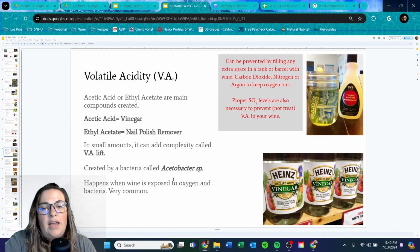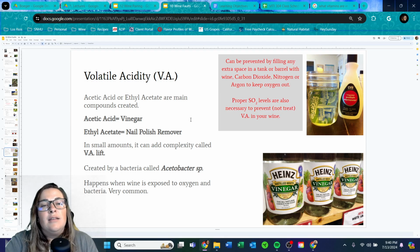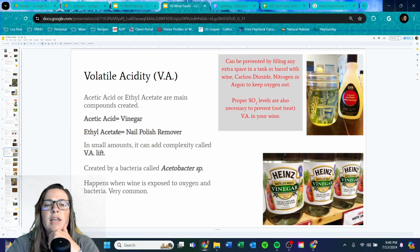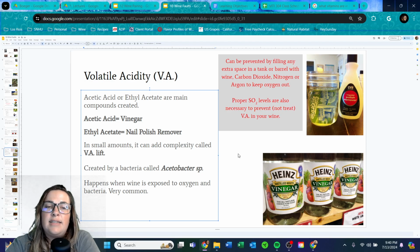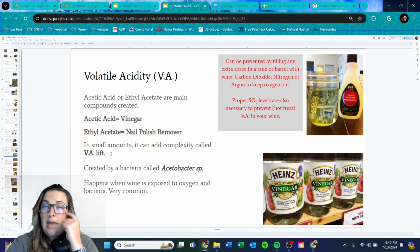What causes VA is a bacteria called Acetobacter, and it's very common just when the wine is exposed to oxygen and bacteria. It just starts to form and spontaneously do its thing. So there are two types of VA that can be found in wine. One is acetic acid, and that is just vinegar. It just smells like vinegar. And then we have ethyl acetate, which is a similar compound, but this is using alcohol to form this ethyl acetate portion, and that smells like nail polish remover. So either of those are definitely seen in extreme amounts as a flaw in a wine. In small amounts, it can be okay.